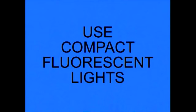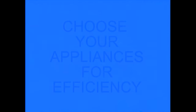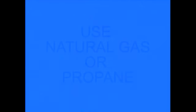Use compact fluorescent lights. They use 1/4 the energy, produce almost no heat, and save you money. Remember to turn it off. Don't waste water and electric. Again, a little conservation saves you money. Choose your appliances for efficiency. Read the labels. Choose the product that does the best job for the least amount of energy.